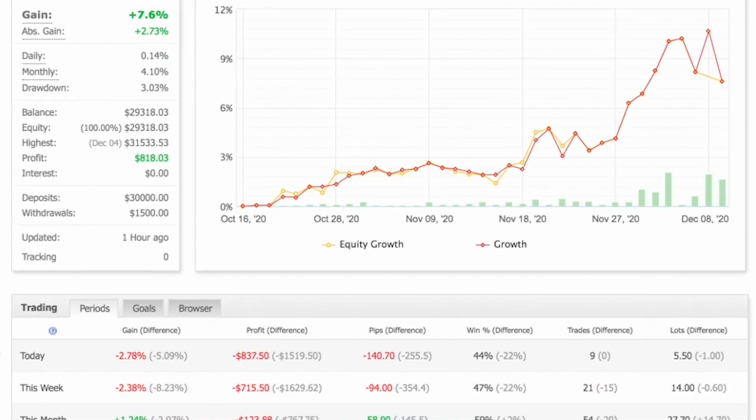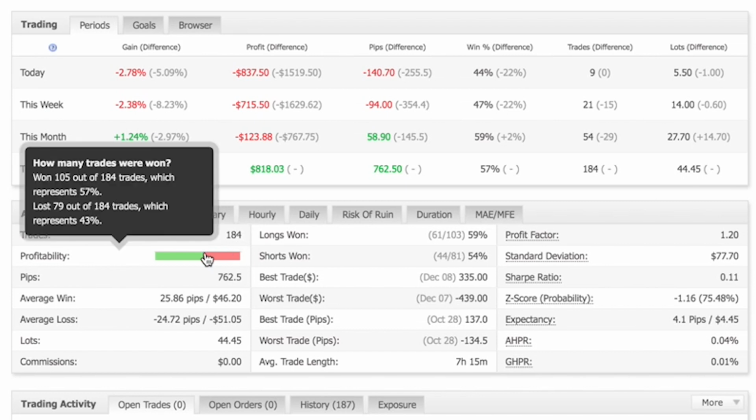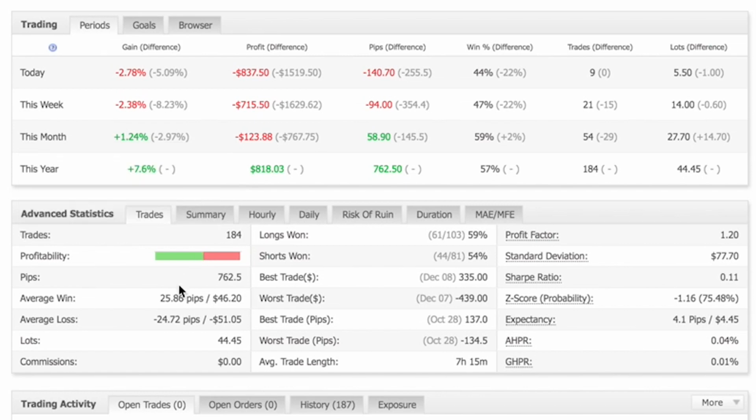So let's have a look at the advanced statistics. We can see how Vasile took 184 trades with a profitability rate of 57%. So it was slightly more than half of his trades that were positive. An average win of almost 26 pips and an average loss of almost 25 pips. So we can see on average he was losing as much as he was gaining.